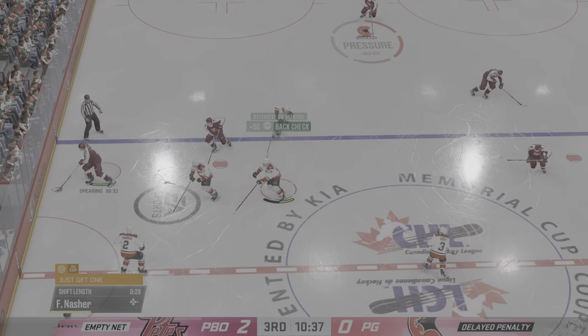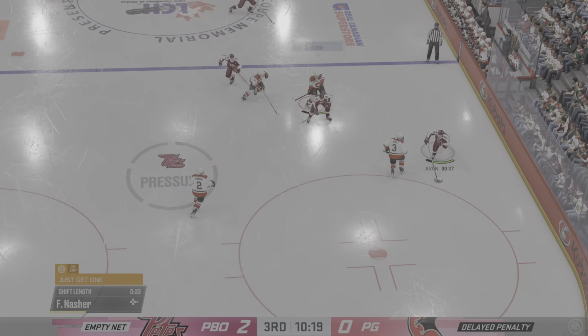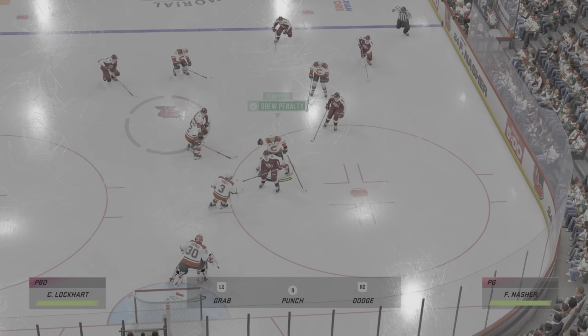Looks like we got a penalty coming up here. Tries to feed it over to Ahn. And he sprints to the bench to get the extra. And they're going to dance off here.